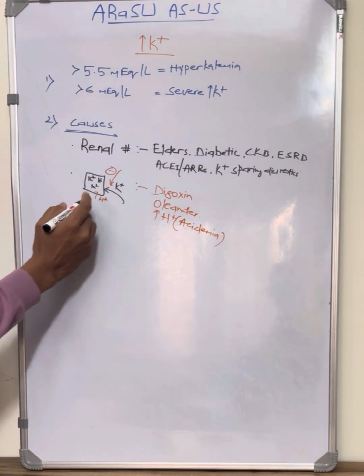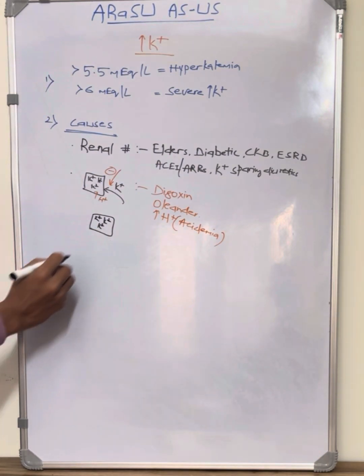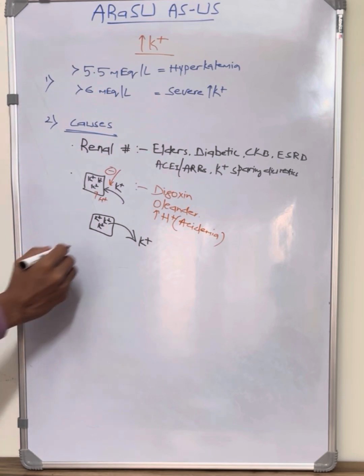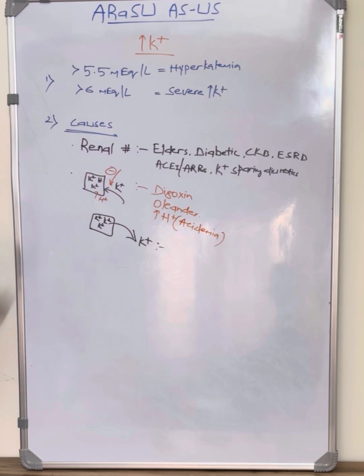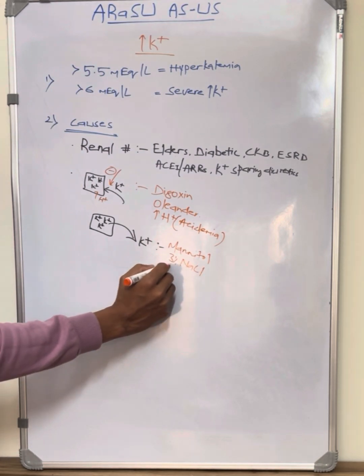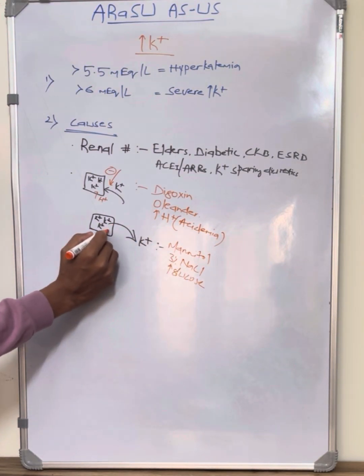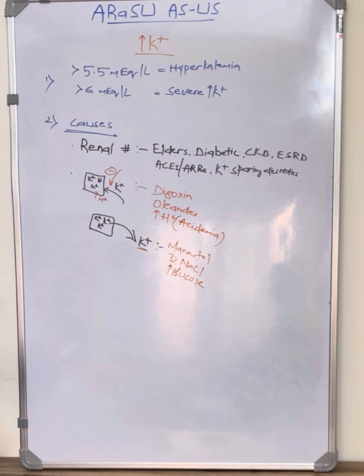Or sometimes what happens, potassium will normally be intracellular, but some agents are dragging it out, leading to hyperkalemia. So what are these agents which are dragging the potassium out of cells? So we know that some osmotic agents such as mannitol, 3% NaCl, even increased levels of glucose will drag water out of cells. So along with water, sometimes potassium will also be dragged out. So even usage of these things can lead to hyperkalemia. So these are some causes which we have to know.